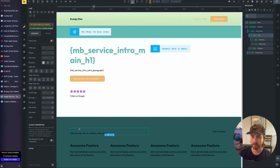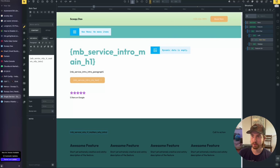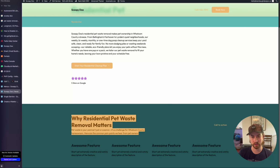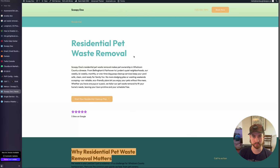So here we can go to why it matters, and we can delete this, and I believe there's a heading up here. Yeah, this heading. So if we just save that and then come back to the front end, you can see that actually puts the heading right there because it's using the rich text. And this should be an H2, and this should be an H1. You can see the difference in size.